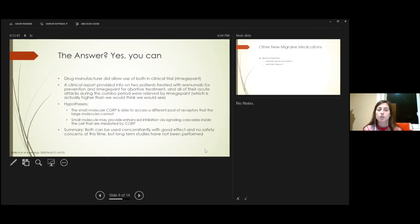So Nurtec actually did allow use of the preventive CGRPs, the injections, during the trial that got Nurtec approved. And there was a report that was released that provided info on 2 patients that were on Aimovig for prevention and then took Nurtec for abortive treatment. And during the period when they were on both, their migraines that did come up were relieved by the Nurtec. And so that was really great.